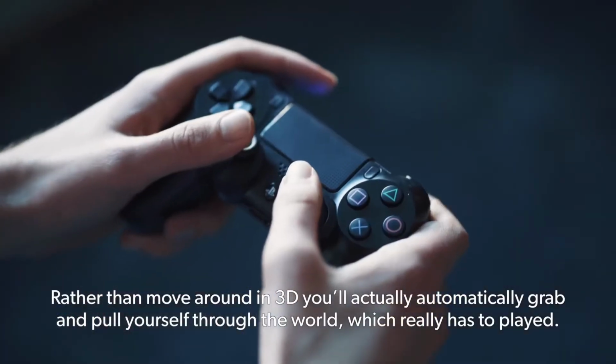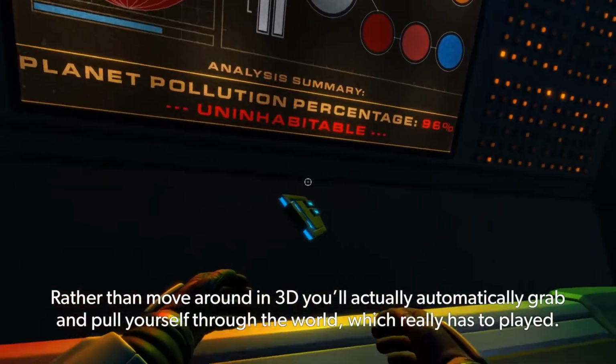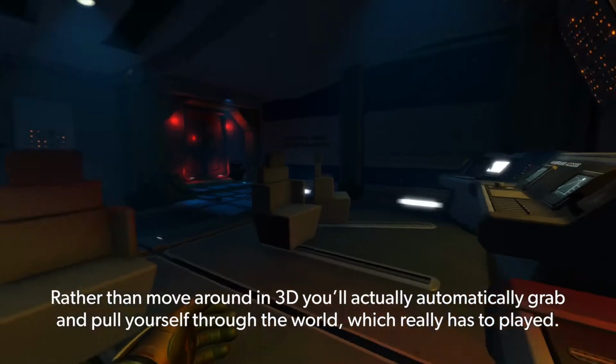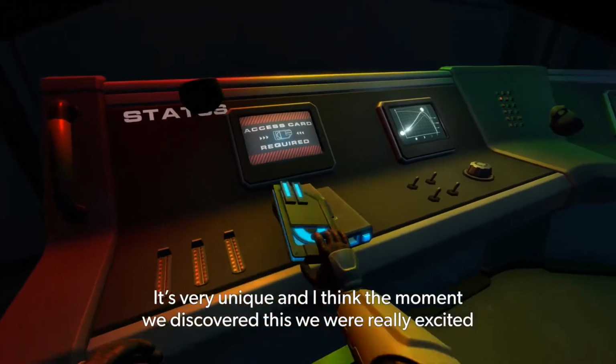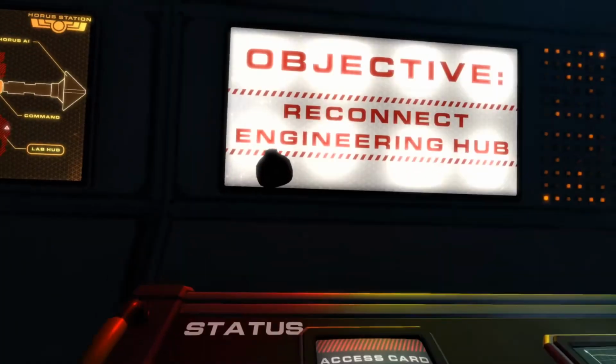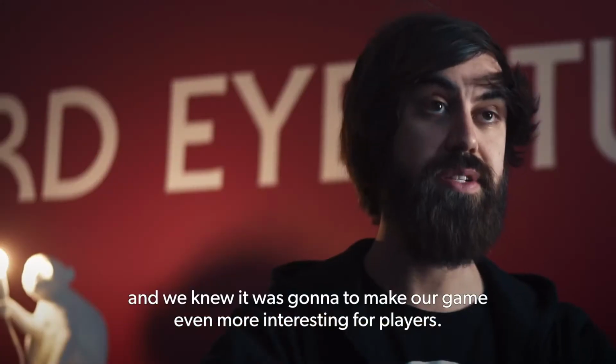Rather than just move around in 3D, you'll actually automatically grab and pull yourself through the world, which really has to be played. It's very unique, and I think the moment that we discovered this, we were really excited, and we knew it was going to make our game even more interesting for players.